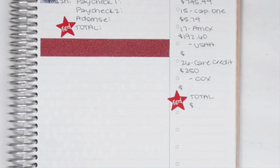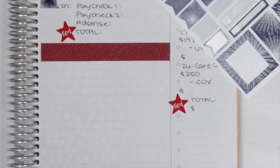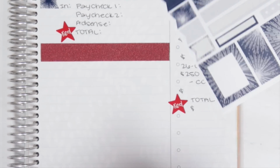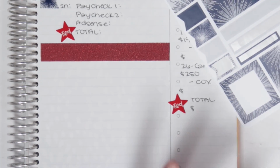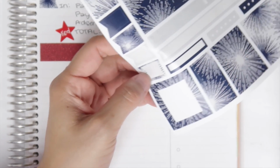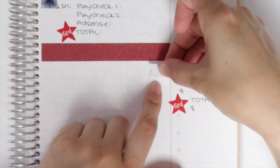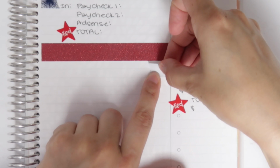All right, so that is that. Ooh, I love that. I have the red incorporated. I think it looks super pretty. So then, what flag do I want to use? Do I want to use a silver or a blue? I feel like this spread already has a lot of blue, so I should use the gray, silver one. Why not? Let's just do it.